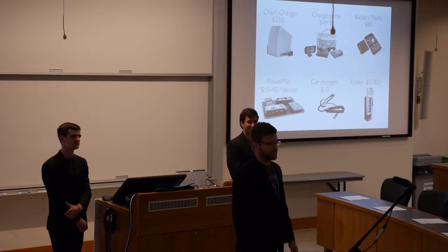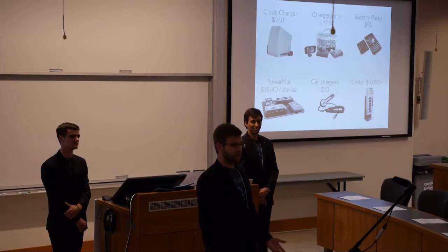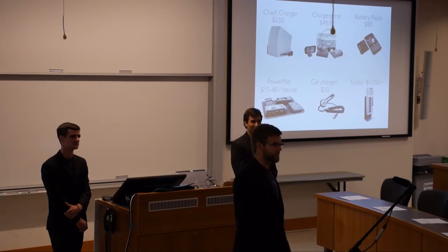Finally, restaurant kiosks. This locks your phone in it while it's being charged. It's great for airports, terrible for bars.